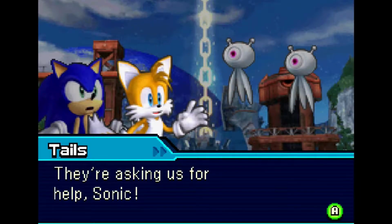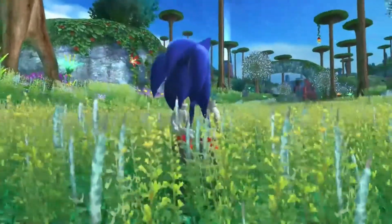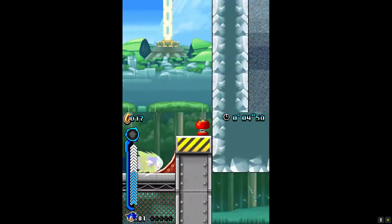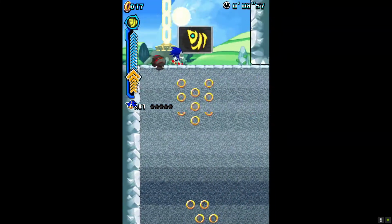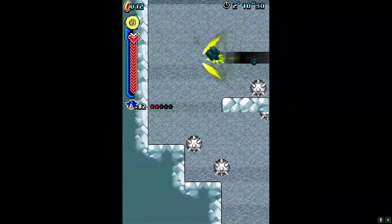The next stage, and the most iconic stage in this game, Planet Wisp. There's a reason why it was in Generations. Such a peaceful and grassy land, but later on in the stage, we see it become more mechanical. We see Eggman has really ruined the Wisp homeland, and you can see it's under construction. Almost like a bad future in Sonic CD. Here in the DS version, we unlock the Yellow Drill Wisp. It drills underground where you can find secrets.